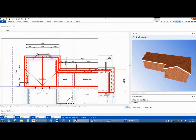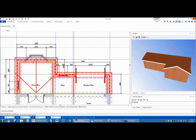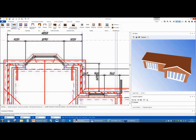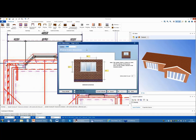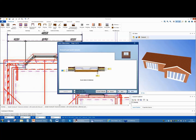I'm going to accept the defaults to save time. And as a quick exercise, I'm going to place one on that gable as well. And drop a couple of windows into it so you can see how they work. Select my windows, confirm the sizes, the fixing details. It's going to work out all the screws and so on for me.